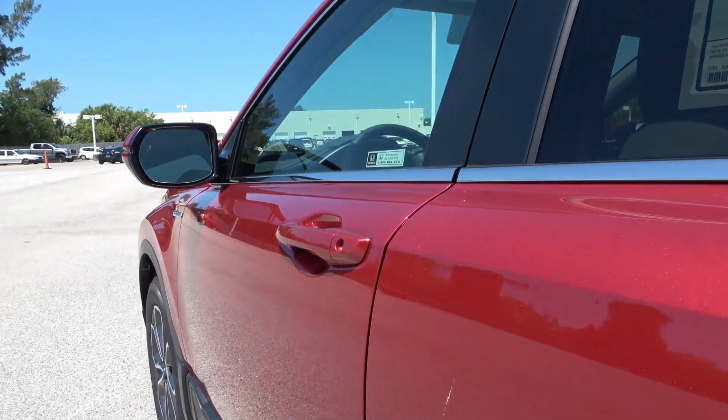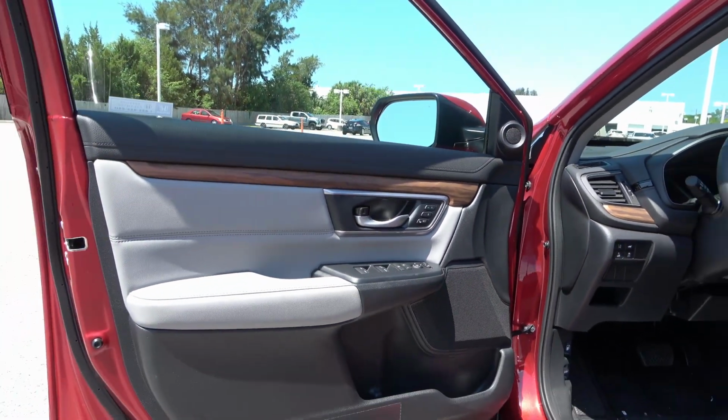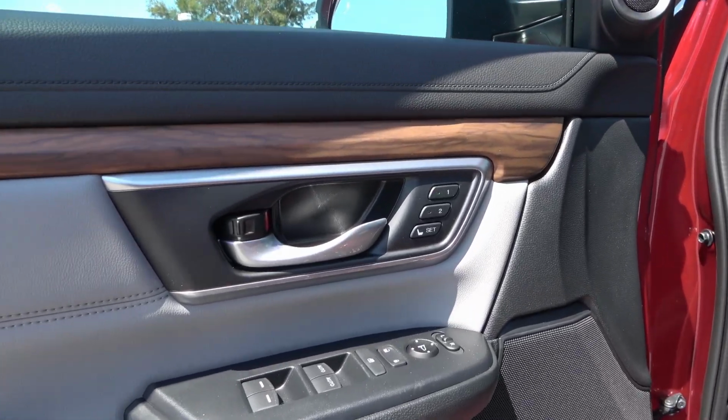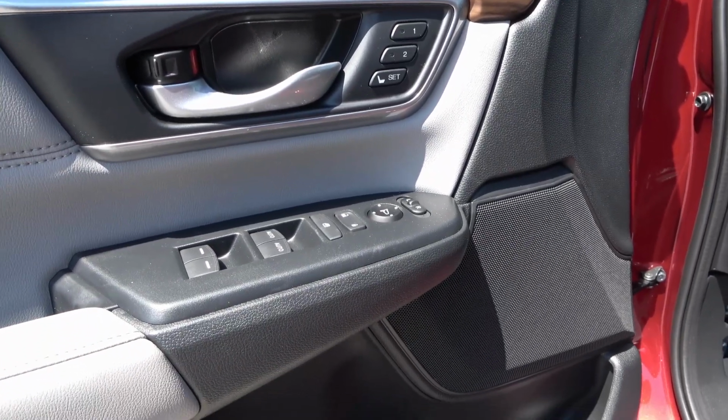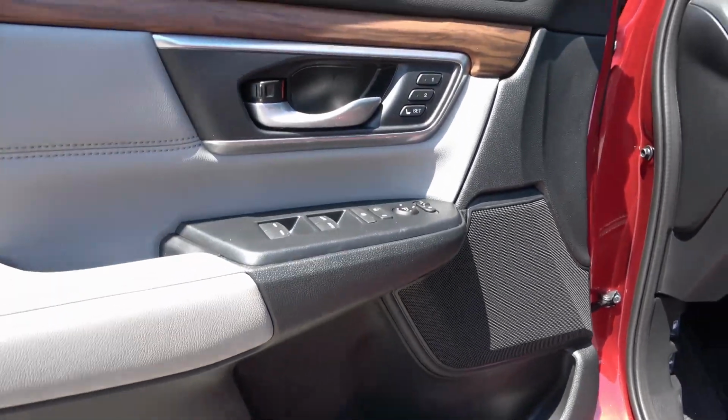Let's walk up and let's hear how this door sounds closing. Nice solid thump right here. Let's check out the front door panel right there. So you can see it's basically the same as the back. Now this is the EXL, and it still does have the memory seats. Now it does have the mirror and window and lock controls right there. A little bit of storage right underneath here.